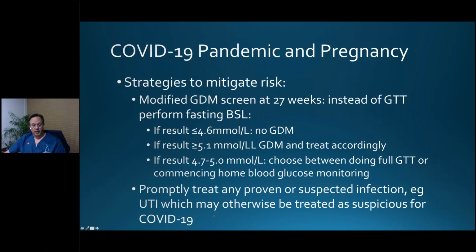The other point that I would make is in light of a case that we had at the Royal that I was involved with, where we actually did an emergency COVID cesarean section for a woman with a fever of unknown origin.